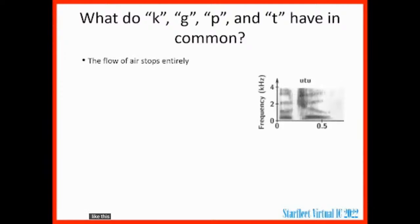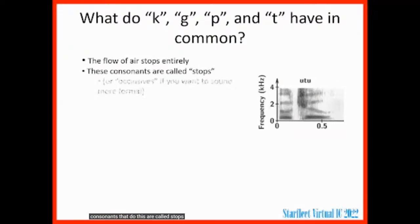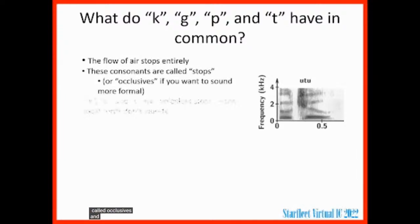Consonants like this, if you look at something on the right, that's called a spectrogram. And the dark bands show the frequencies of sounds in the imaginary word "utu." You'll notice that there's that vertical white column there. That's where the airflow is cut off in the t sound in the middle. Consonants that do this are called stops. They can also be called occlusives. And k, g, p, and t are all stops.